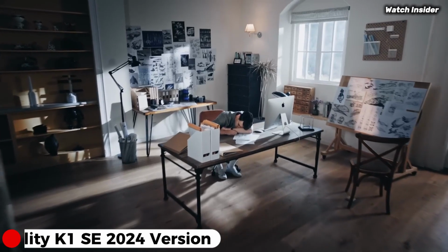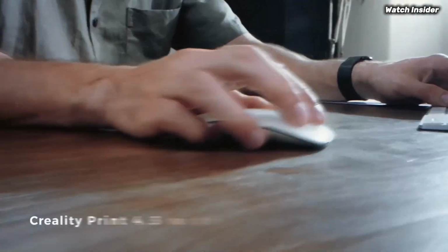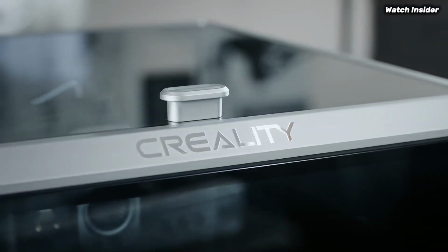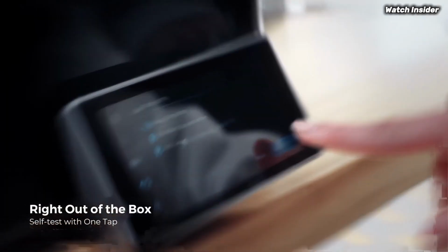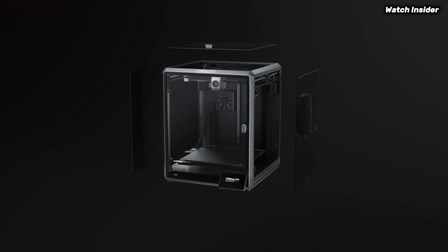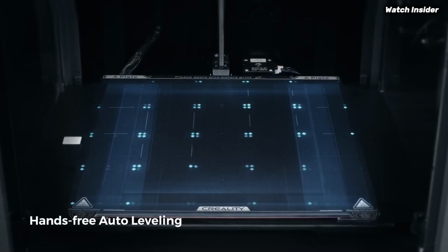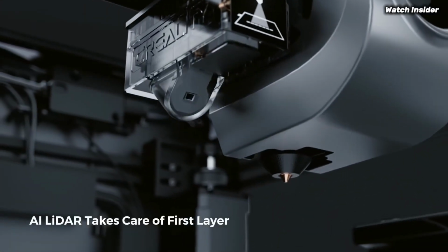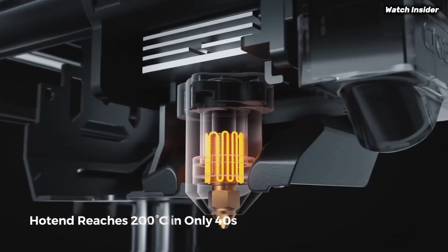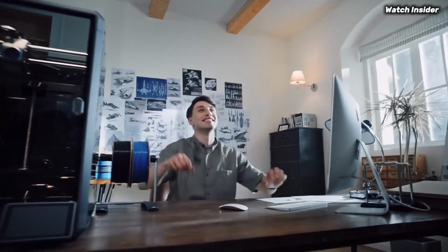Number 2. The Creality K1 SE 2024 version is a standout choice that should be at the top of your list. After extensive testing and comparisons with several budget models, we've determined that this printer offers exceptional value without compromising on quality. The K1 SE boasts a user-friendly setup process, making it perfect for beginners and seasoned makers alike. With a build volume of 235 x 235 x 250 mm, it provides ample space for a variety of projects, from detailed miniatures to larger functional prints.